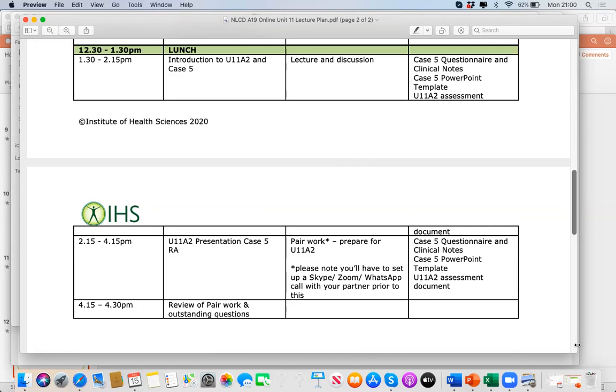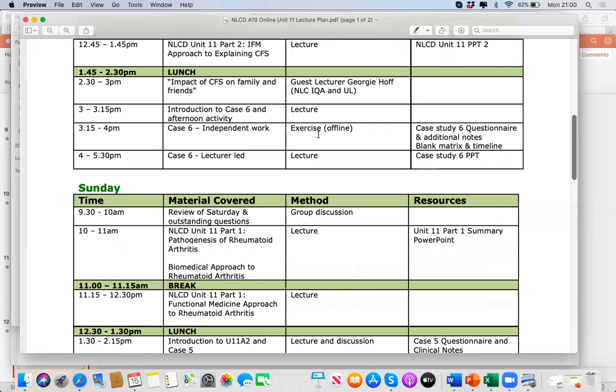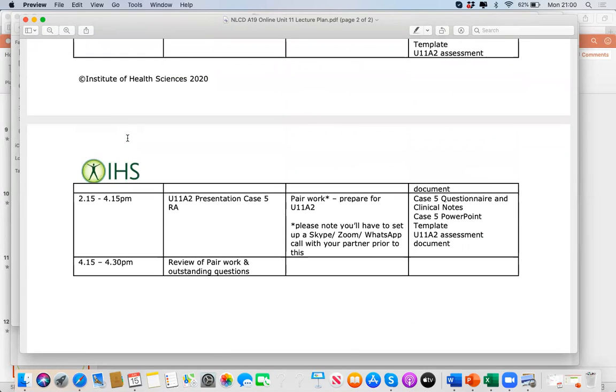And then I'll have you come back on and just either give feedback, or maybe you might have questions, both on Sunday and Saturday. So Saturday, your independent work is 3:15 to 4. And Sunday, it's 2:15 to 4:15. I will stay on Zoom, right? I'll be there. I might have the camera off, I'll decide yet. I'll have the volume on though. But yeah, I'll be there.